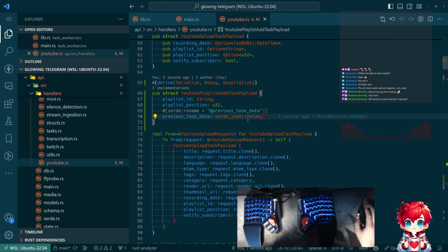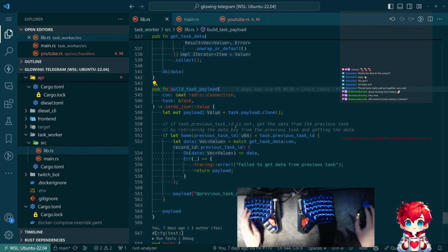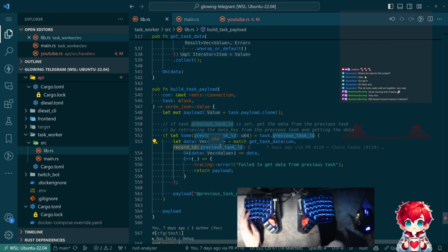Now, what's in previous task data? And do we want to create a struct representing that as well? Maybe. So build task data. What is the stuff in there? It's an array. It's an array of something. It's an array of things that are the individual records stored. So essentially it's a vector of the responses from the something.